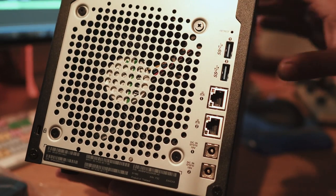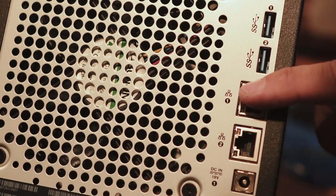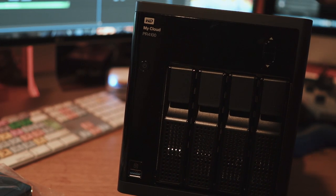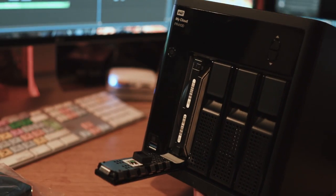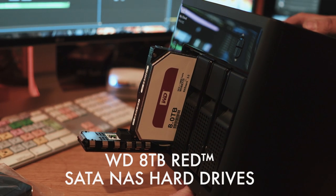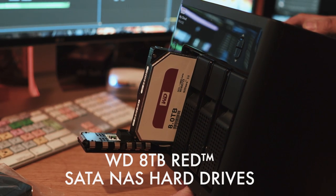So we've got two USBs, two Ethernets, and on the front, well, we have a display here that's not plugged in so you can't see, but we can open up the bays, and you can see Western Digital 8 terabyte drives in here, and there's 4 of them.